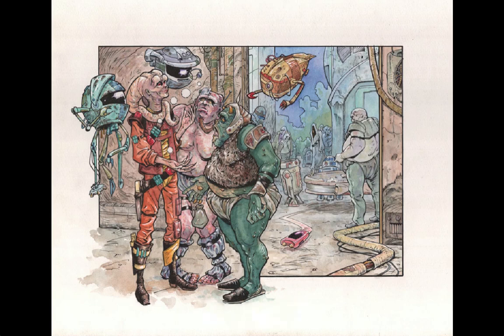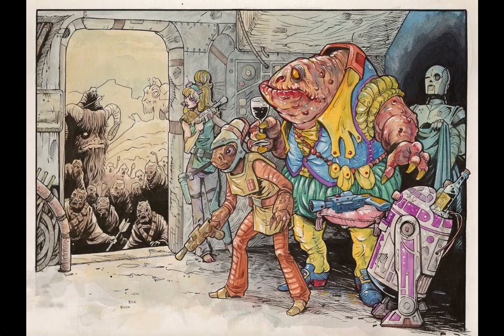This is not really my favorite Star Wars image. It was the first one I did for Lucasfilm, and I was really pretty nervous about it. But the next one was much more successful, in my opinion.